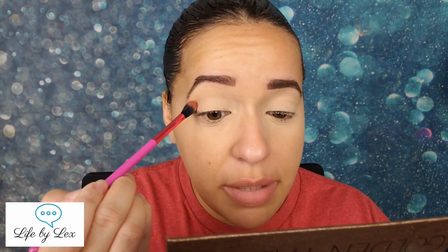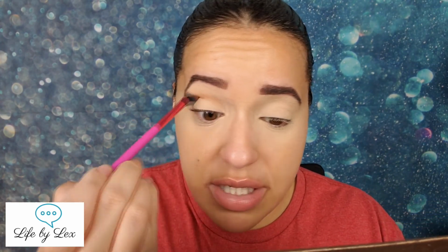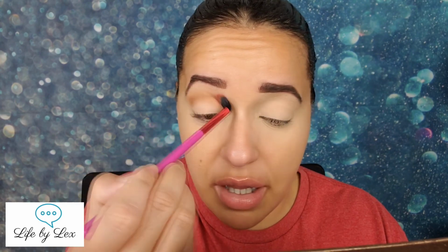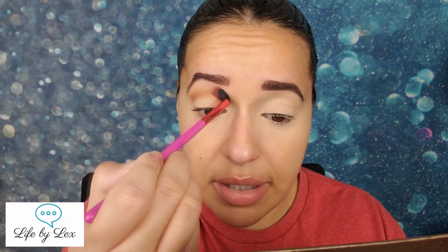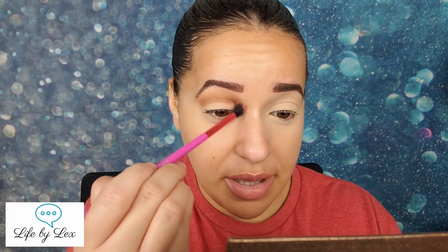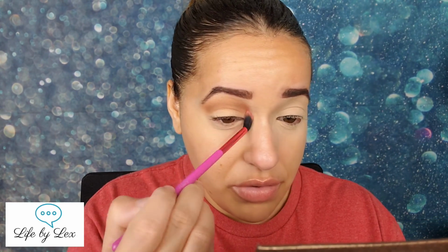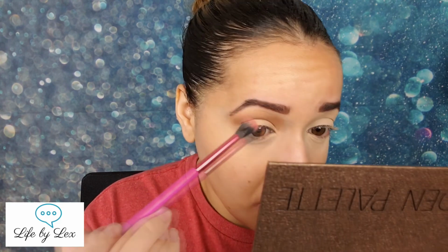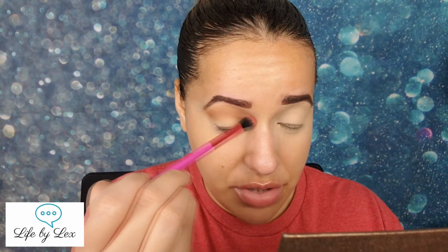And I'm just going to take my trusty Lavish blending brush. That's literally the name of the brush, Lavish. I'm not saying my brushes are lavish, just FYI. And this is going to be primarily right here in the crease. Just going to go back and forth, bringing it not to the brow bone, but close to it. And I've actually been liking going a little further in, like to right here.